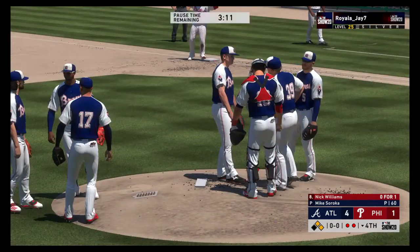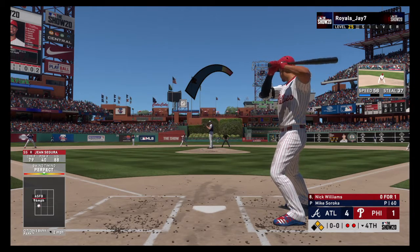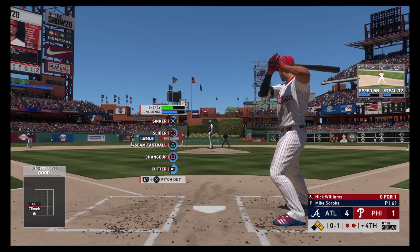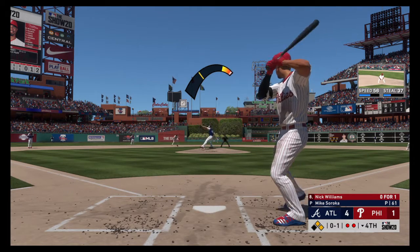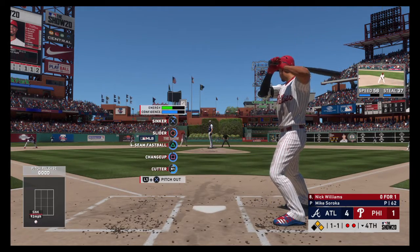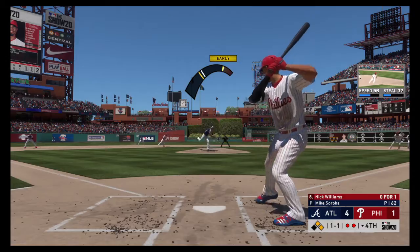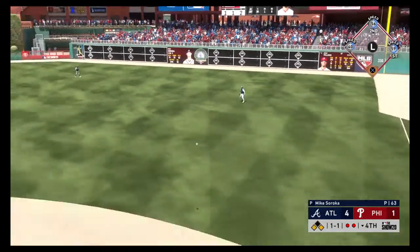Now time is called here as we'll get a trip to the mound. Into the box, Nick Williams, as he'll take a called strike here on a borderline pitch. Strike 1. Williams is usually found in left, but in this one he's manning the other corner outfield spot in right. Sinker, 1 ball, 1 strike. This is pulled into right, and that's in there. Base hit.